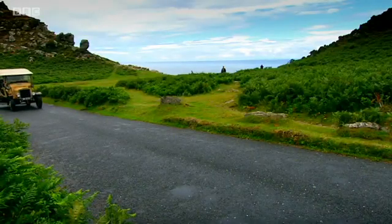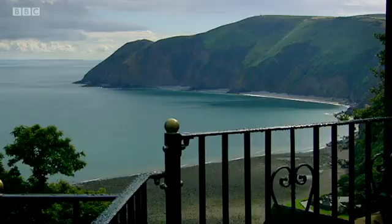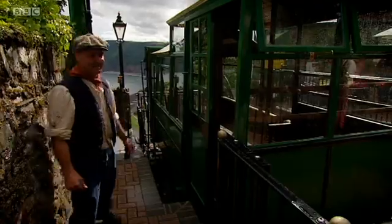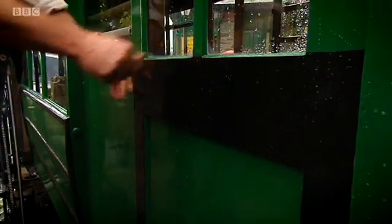The team are heading to the Devon resort of Linton and Lynmouth. Before the late 19th century, it was hard to access. The beach lies at the bottom of a 500-foot cliff. But a major feat of engineering opened it up to tourists, a funicular railway.